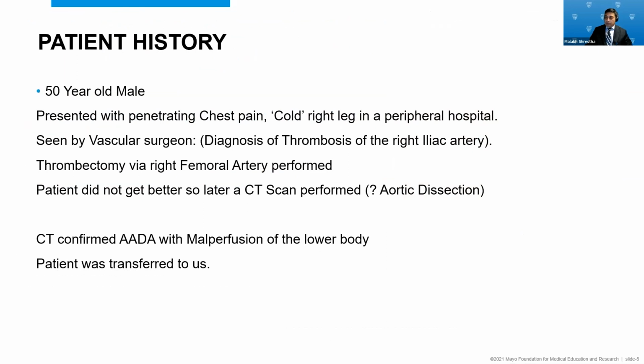So I'm going to talk about this patient. A 50-year-old male presented with penetrating chest pain with a cold right leg at a peripheral hospital. He was seen by a vascular surgeon, who diagnosed thrombosis of the right iliac artery. We see these things a lot in the small hospitals. So he did a thrombectomy of the right femoral artery and the right iliac artery, but the patient didn't get better. So someone else luckily came and said it could be a dissection.